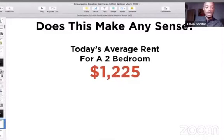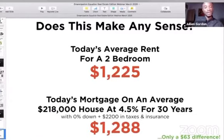Now, the average home in the United States, and again, there's a lot of states that a lot of people fly over, but the average home in the United States costs $218,000. I know some of y'all are on the coast, like, where is that home? That home does not exist out here. There's a lot of states in the middle that bring that average down.